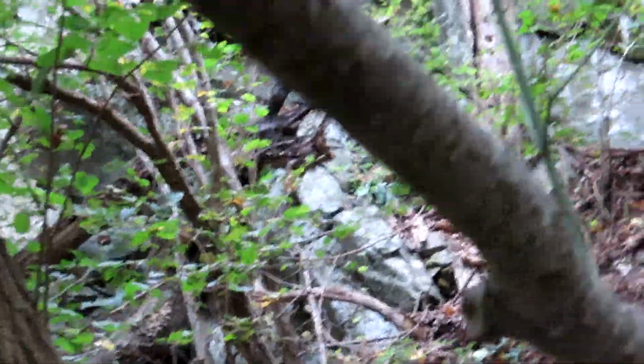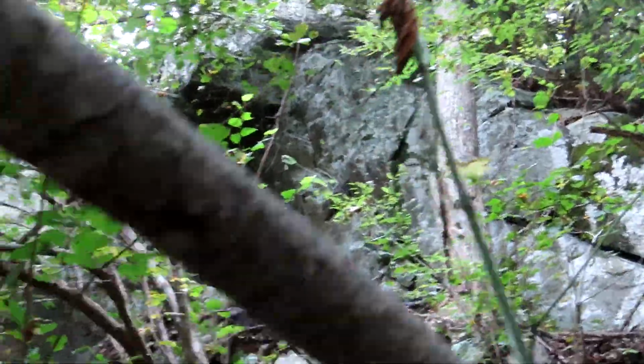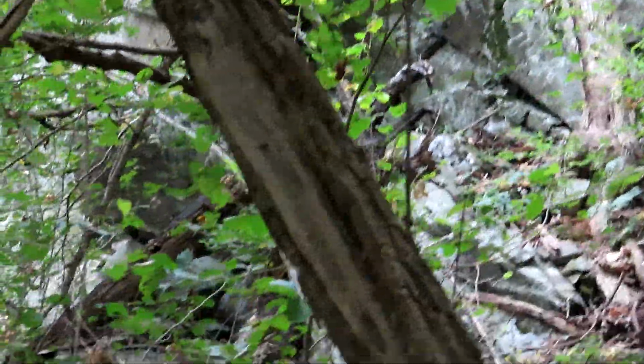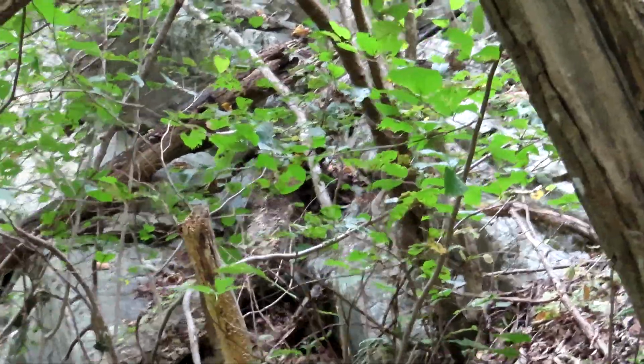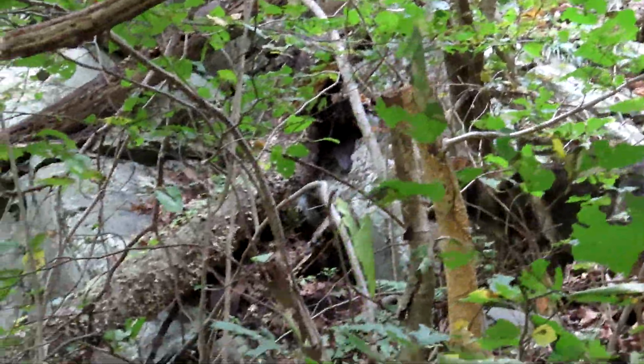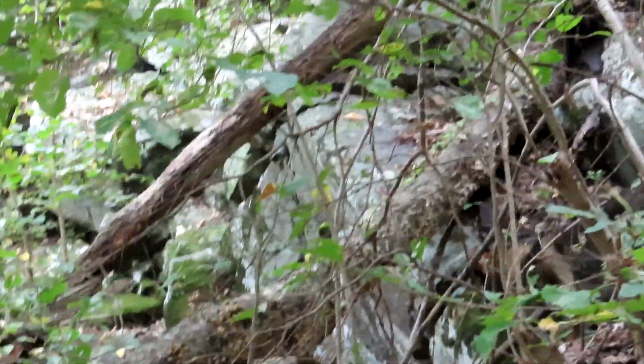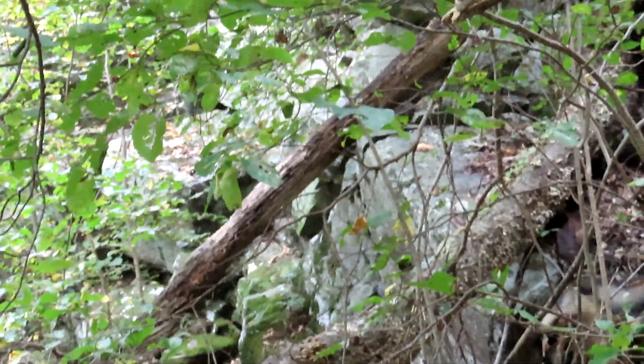Too many trees in the way here, but I think this must be the cave that Cave Mountain's named after. There's a couple of caves up in these rocks. Keel is pretty interested in them, but it's a neat outcropping rock.